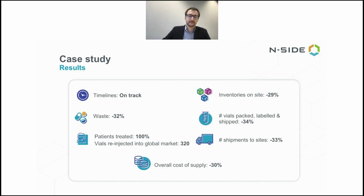But they were, on top of that, able to re-inject 320 units of comparator into the market because we made the trial feasible with 1,980 units. So they were able to resell some of that and give it back to the market just because we were able to make the trial feasible with less. So they actually did something quite ethical. They gave back drug to patients who needed it.